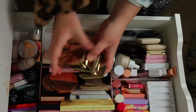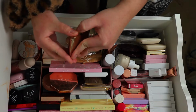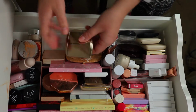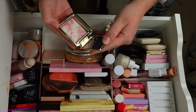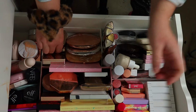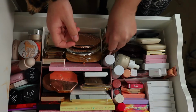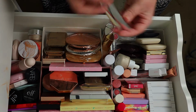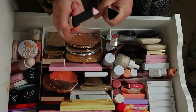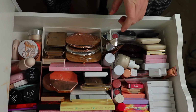I don't need these three Hourglass blushes. Diffused Heat. It's a little too dark for me. I'll get rid of that. Then we have this one here. No, I like that. And that. Okay. Okay, so I'll get rid of one Hourglass whatever. Oh yeah, I brought this one back. Pink Flash. I'm gonna get rid of that highlighter from Hourglass.